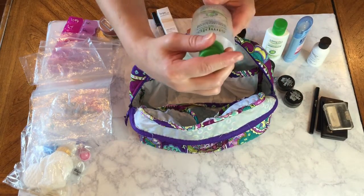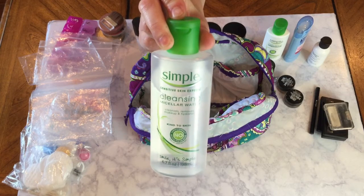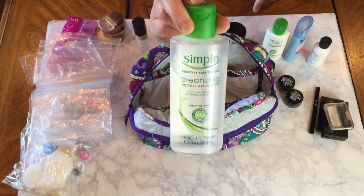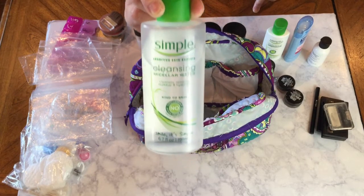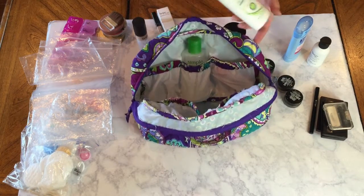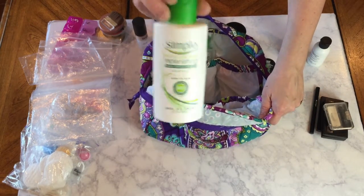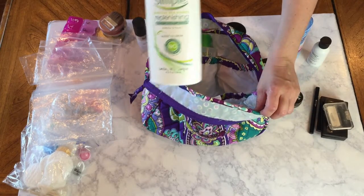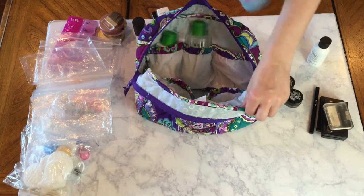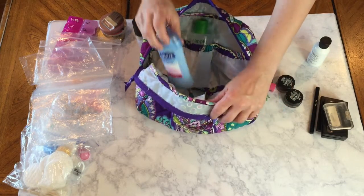Then I have my Simple Cleansing Water. I use this when I get out of the bathtub or out of the shower. I will use this with a round cotton ball to take off the excess makeup if I have missed any with my Purity. Then I have my Simple Replenishing Rich Moisturizer. I've been using this at nighttime, but I've actually just made a switch that you'll see in just a minute. Okay, in addition to that, my deodorant, I use the Suave 24-hour powder deodorant.